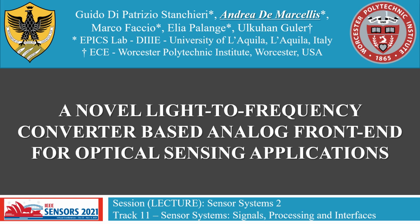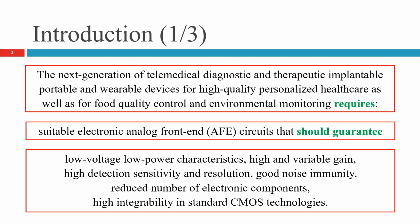The title of this talk is a novel light-to-frequency converter-based analog front-end for optical sensing applications. The next generation of the telemedical diagnostic and therapeutic implantable, portable and wearable devices for effective and high-quality personalized healthcare requires suitable electronic analog front-end circuits that should guarantee low voltage, low power characteristics, high and variable gain, high detection sensitivity and resolution, good noise immunity, reduced number of electronic components, high integrability in standard CMOS technologies.